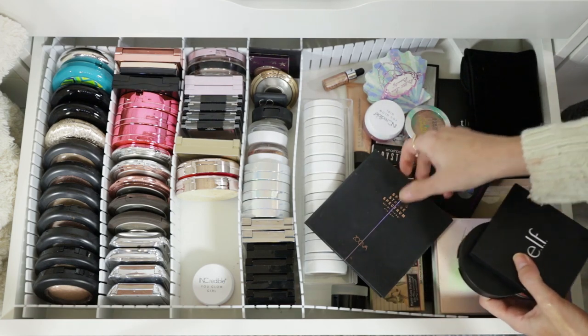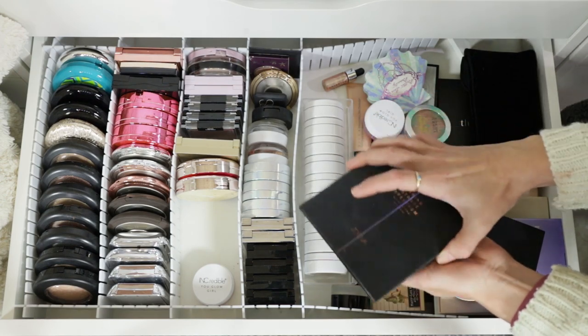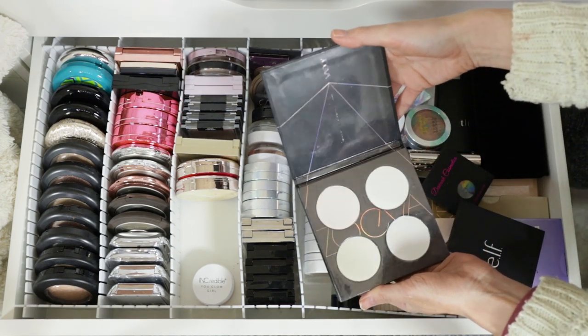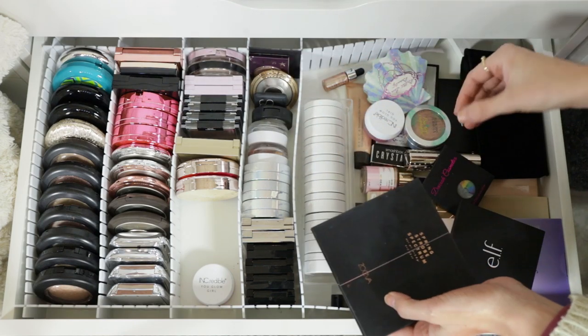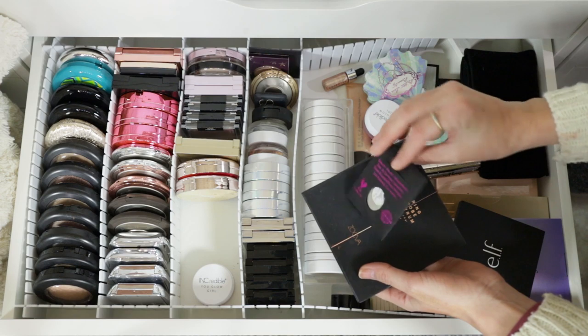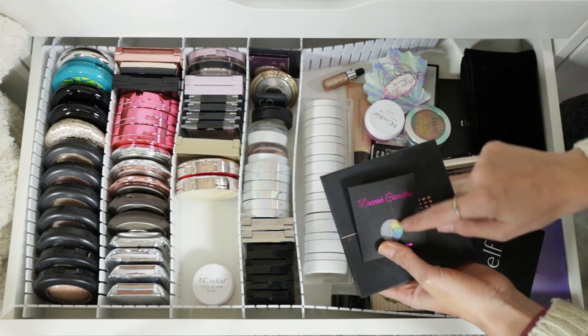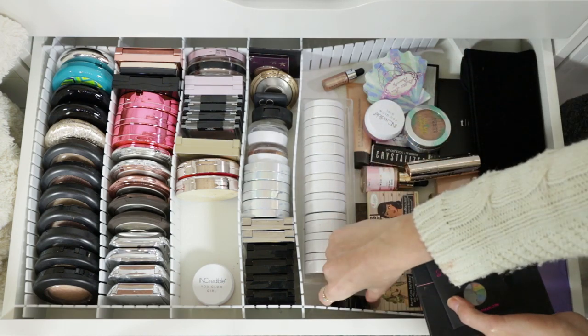And I'm also gonna get rid of the e.l.f. Illuminating palette, the Zoeva Spring Strobe Spectrum palette. So this is the one they brought out ages ago. It's got the different colored highlighters. It's pretty, but I don't need it. Davina Cosmetics, this was another one on the Makeup Breakup. This is Unicorn Sweat, I think. I'm just not going to use it.